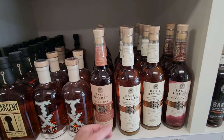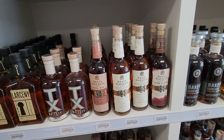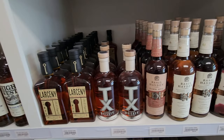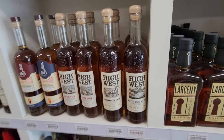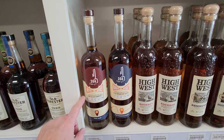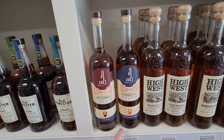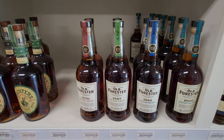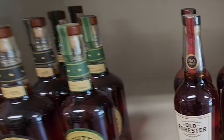Yes, I know that Basil Hayden is on the Old Granddad 114 bottle, and I still think you shouldn't trust a bottle that needs a belt to keep its label on. Got the TX. Got the High West here. They've got their own 30A rye whiskey and bourbon whiskey. Interesting. For those who don't know, down here, 30A is a big deal. Especially where we live in Memphis, 30A is where everyone wants to go.